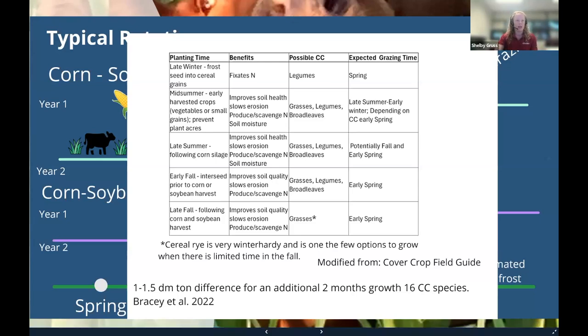Like I said, cereal rye is very hardy and is one of the few options to grow with the limited time in the fall.